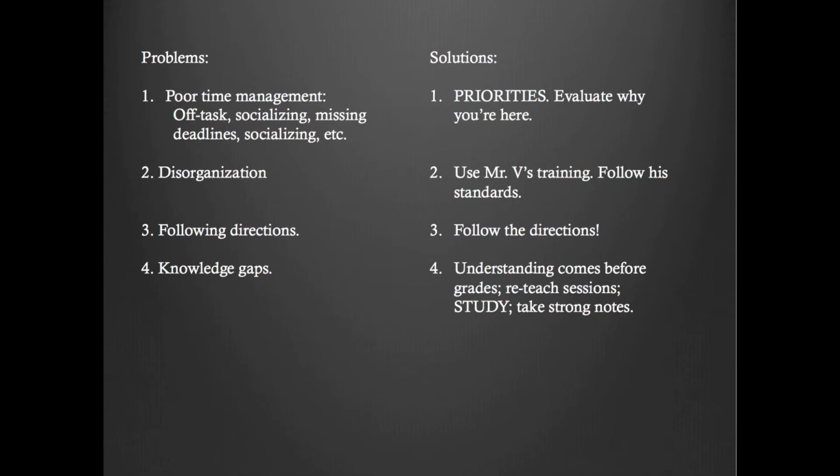Knowledge gaps. That means if you don't understand something, but you still choose to move forward. Now, everything I teach you in this class will be tied to earlier understanding, meaning if we're at Unit 3 and there's stuff from Unit 1 you didn't understand, you're going to have a very hard time doing Unit 3, and it's only going to get worse. So if you're here to truly learn, your understanding should be coming before grades. That's the solution.